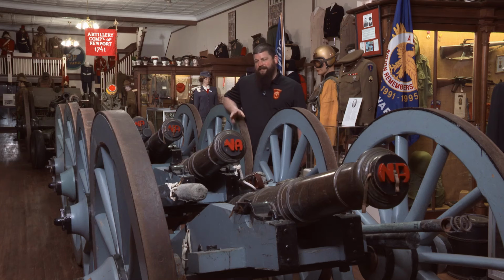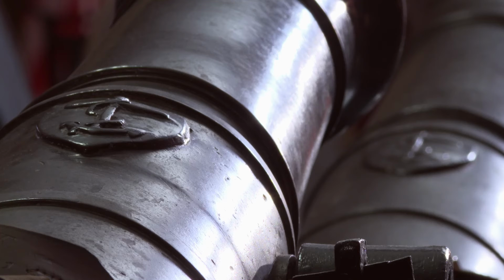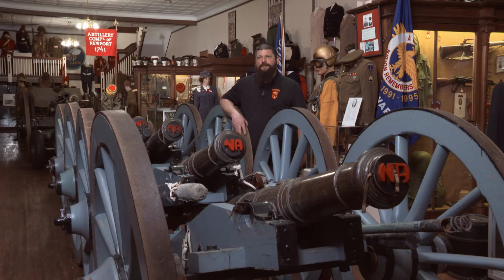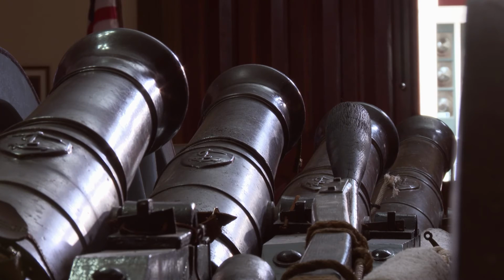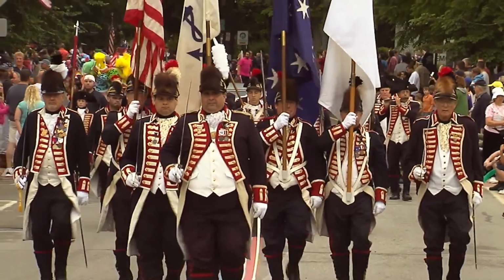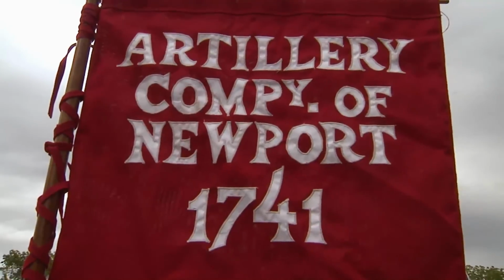So we know these cannons here were made by Paul Revere because the state of Rhode Island paid an extra $1 to have the state seal cast into the barrel. They're also serial numbered on the trunnions, and the serial numbers match up to a receipt from the Revere Foundry that is in the state archives. The Paul Revere cannon can be seen up close at the museum, but throughout the year, there are special occasions when you can see them in action.